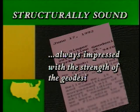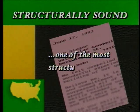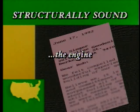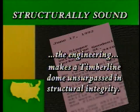Being an engineer, I have always been impressed by the strength of the geodesic dome design. They are, without a doubt, one of the most structurally sound enclosures ever conceived. The engineering that goes into the Timberline connector makes the Timberline dome unsurpassed in structural integrity.